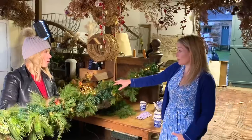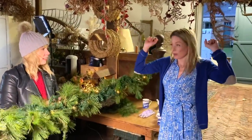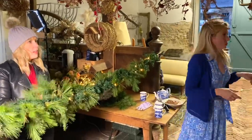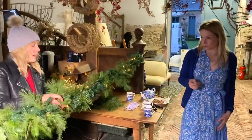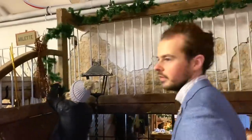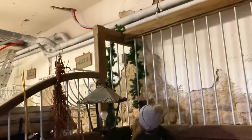Maybe we'll use this one in the kitchen on the dresser. All right. And then the big one over the fire. Absolutely. If that's long enough, we need to work out. I think definitely it is. I'll try to get it down. This is definitely longer. Yeah, a lot. I think you'll be fine. I'll get it. Oh, well, that was easy.